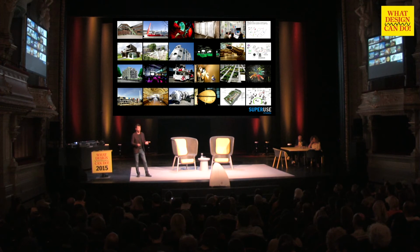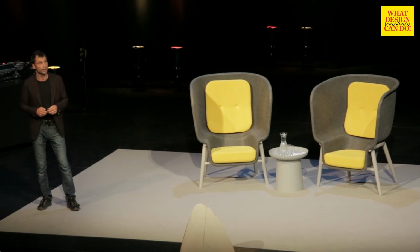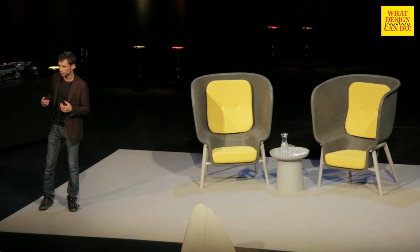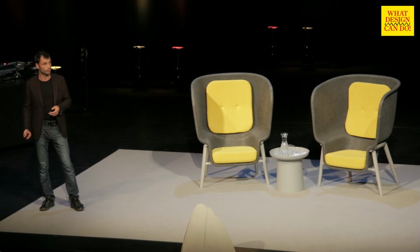A lot of people do stupid labor, while actually if we would make more labor-intense work, they would do nice work and get their dignity, like Michael Murphy showed yesterday so beautifully. So that's what we believe. We believe architects and designers can play a major role in transforming society by ingeniously reusing and relinking all the materials, resources that already exist. And we've been developing the tools and methods to do that, and we're sharing them on our platforms.